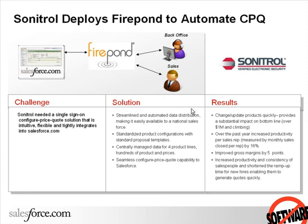We can make changes in our business. As you can imagine, some of the equipment changes significantly. Some go up in price, some go down. We can quickly make changes in Firepond and roll it out to our entire sales force. We can also change vendors very, very quickly and eliminate a vendor who's maybe too expensive and substitute in a vendor who's less expensive virtually instantly.